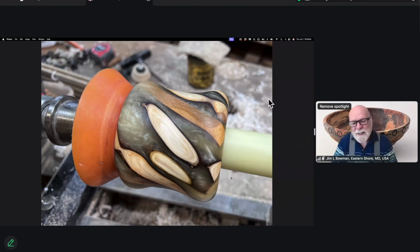How do you turn something like this when you can't put a knob on the bottom to grab it? Well, I turned it in halves. I turned the two shapes in half, and then to really smooth it out nicely, I put a big rubber ducky on the one end and the drive end, and just forced from the tailstock, because I wasn't really turning, I was sanding it down and making it smooth. So yeah, that's what that is.